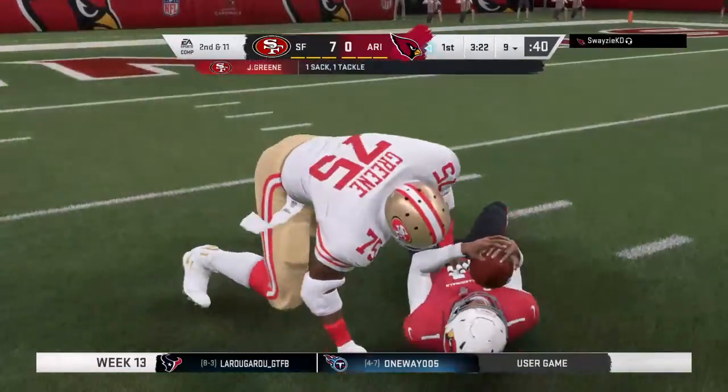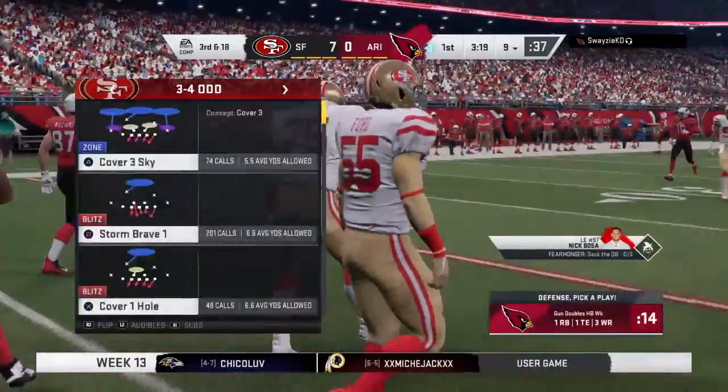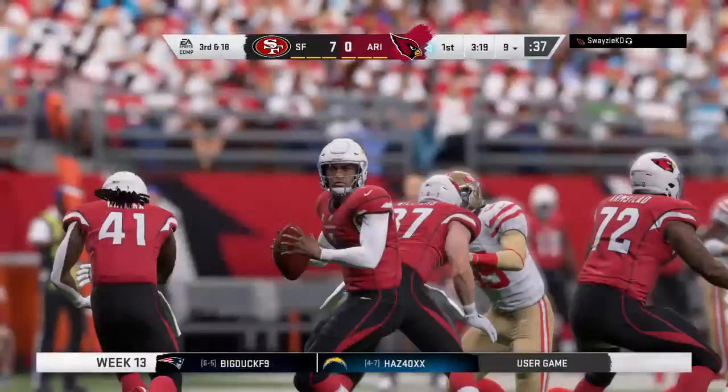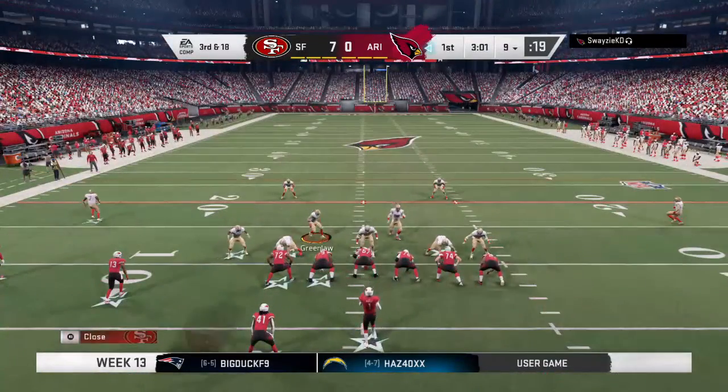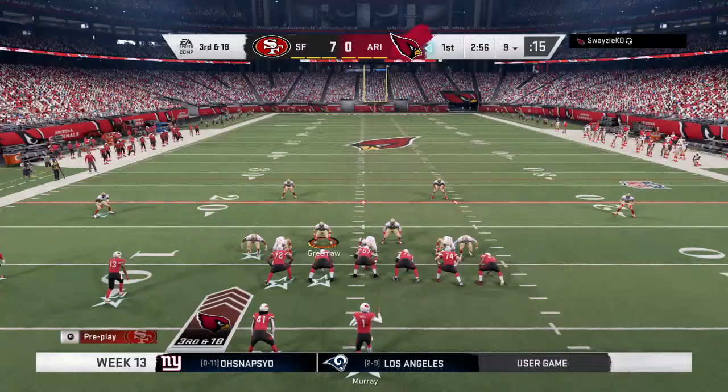Blitz coming, and down he goes. 2 plays so far, a run and a pass attempt, and both have gone backwards. Probably not how they drew that up. Not at all. Looking for a better play coming up on third. After the sack, they'll come up now 3rd and long.